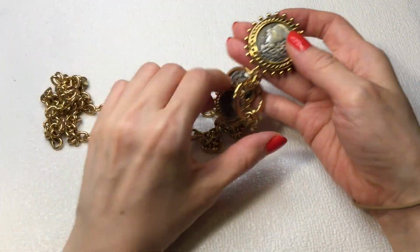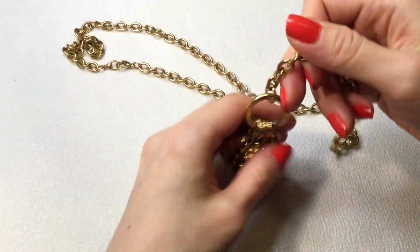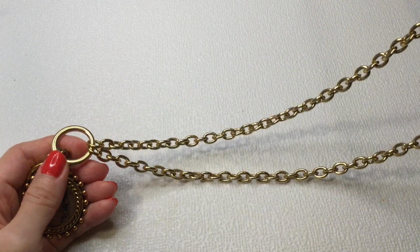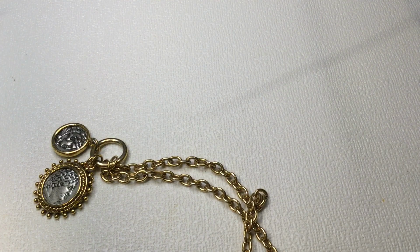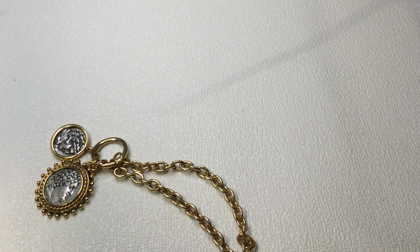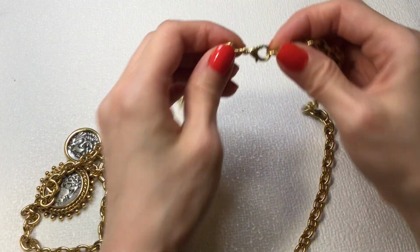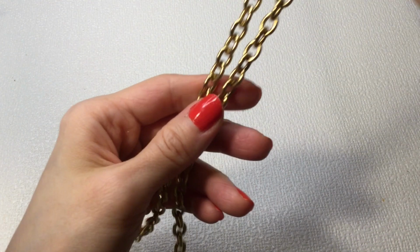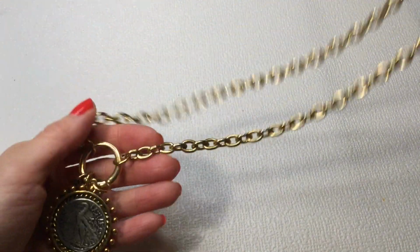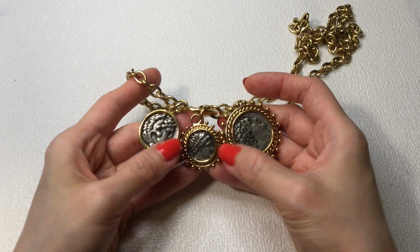Okay, next we have this really pretty coin necklace. This one has a clasp, and there is no mark on it. This has a lobster clasp here. There's no mark on it. It's a really nice quality gold chain. And then on the bottom here, we have these three coins, and they look like Greek gods.